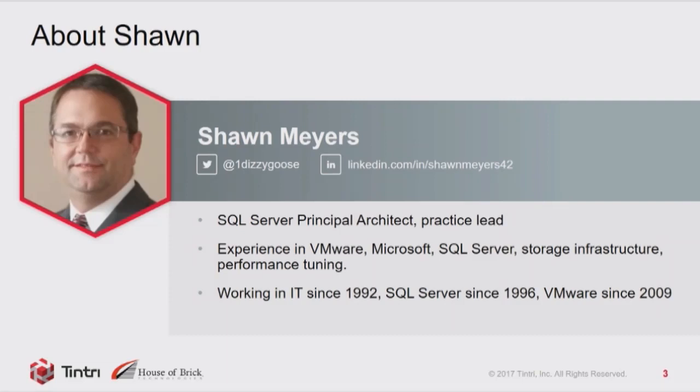All right, so I'm Sean Myers. I'm a principal architect at House of Brick Technologies. I'm a consultant, so I sell billable hours. If you come talk to me, I won't sell you hardware or software, but I'll sell you other things. We focus on virtualizing SQL Servers, and I've been working with databases for going on 40 years now, I found out.